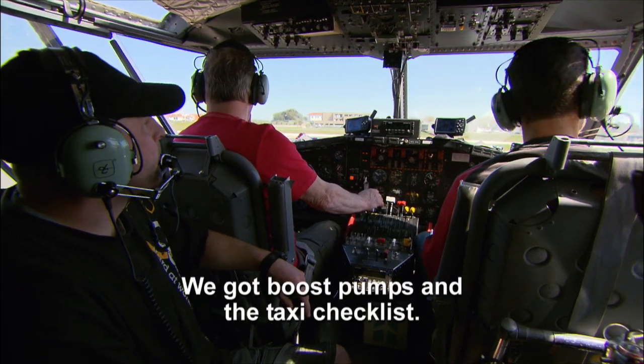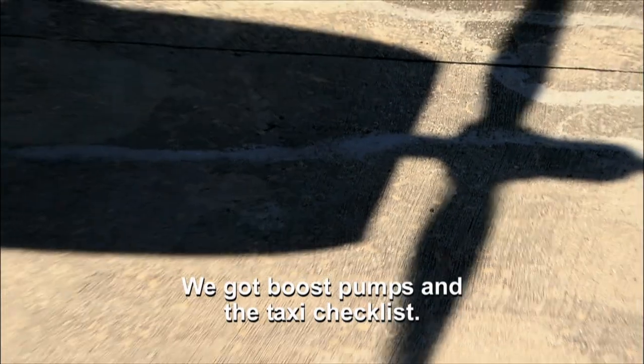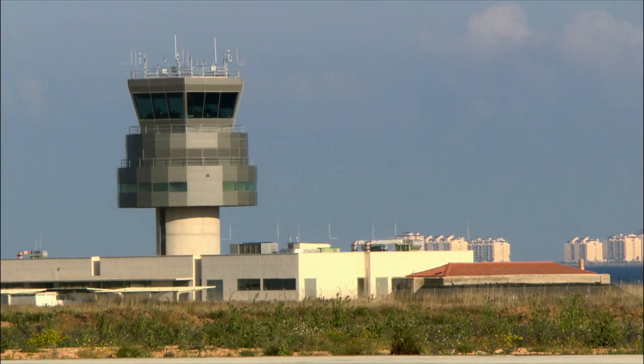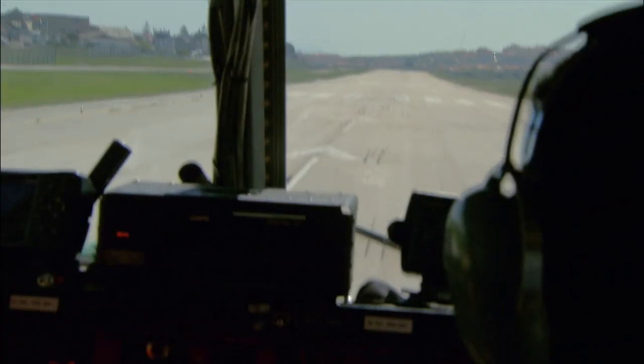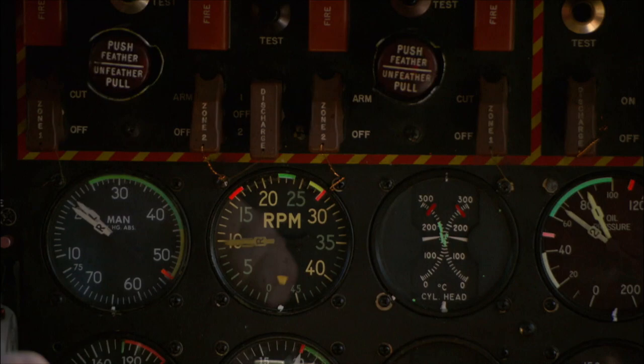Don't call for the clearance. I got boost pumps in the taxi checklist. The crew will fly 1,400 kilometers to Malta today, and then another 1,600 kilometers to their final destination, Ankara, Turkey, tomorrow.